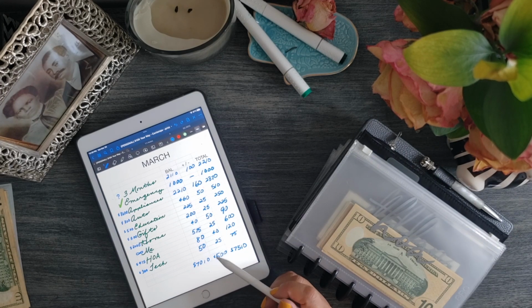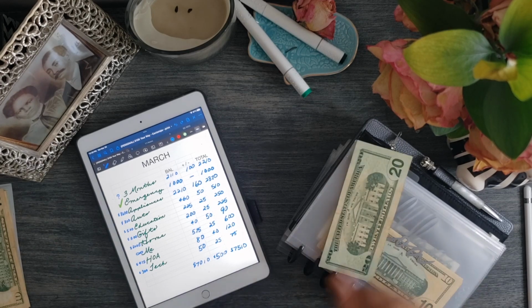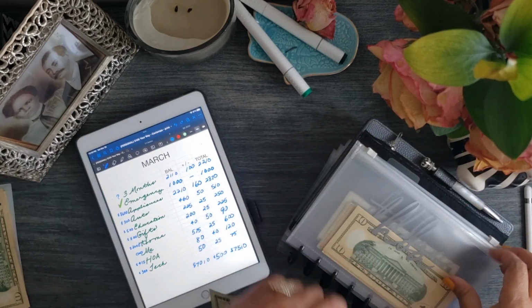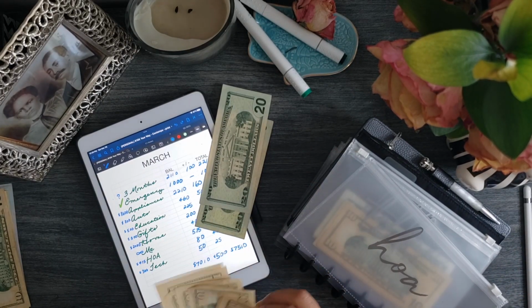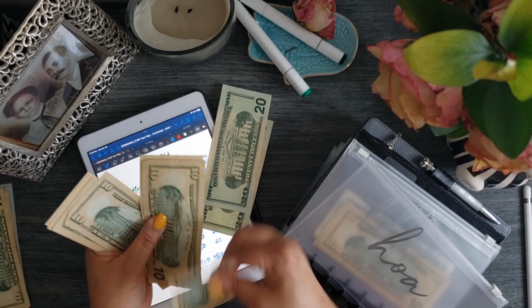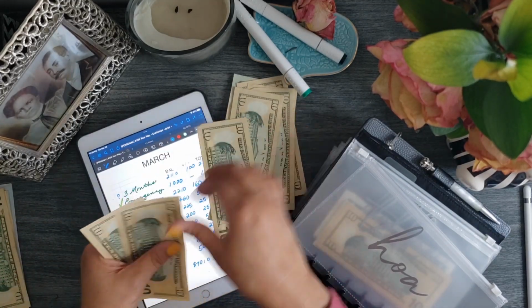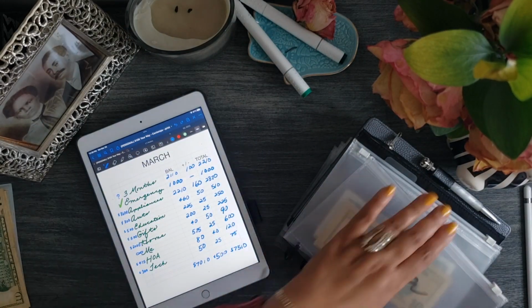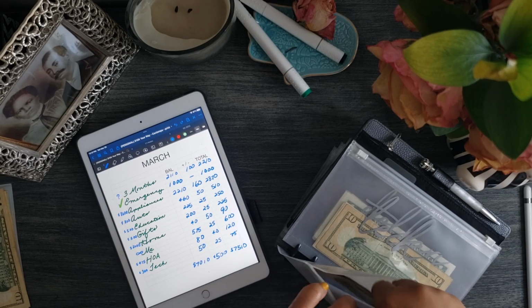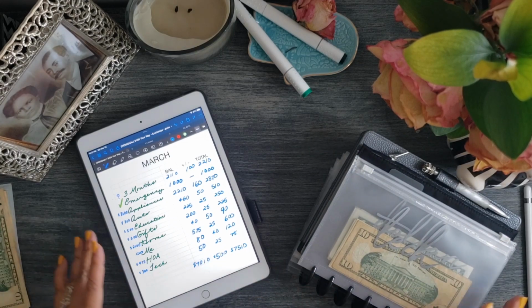I'm going to move over to HOA, which is getting its regular $40. There's currently $80 in there, so this will bring the total to $120. $20, $40, $50, $60, $70, $80, $90, $100, $110, $120. And the goal is to have $475 in HOA by the end of the year.